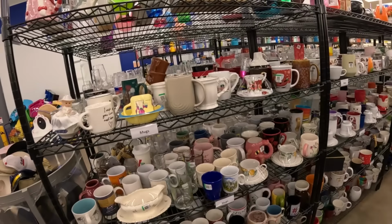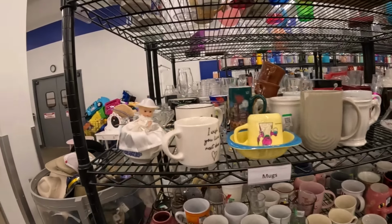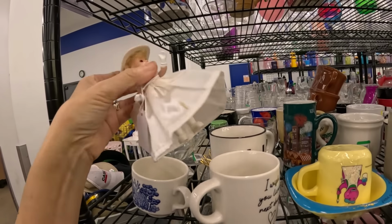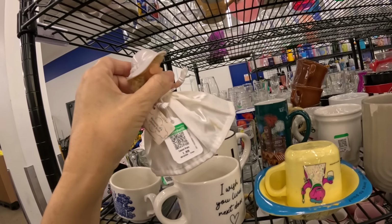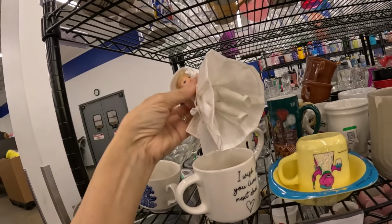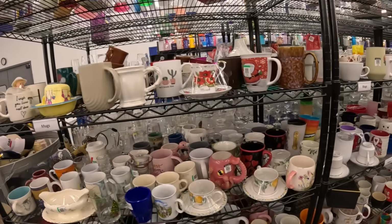All right, just looking at the coffee mugs. Boy, there are a lot of coffee mugs. Just gonna take a quick look. This caught my eye. Look at this little doll. How cute is she? This is Madame Alexander, I think. Yep, Madame Alexander, Memories of a Lifetime Bride, $1.99. She is super sweet. I don't imagine she'd bring more than like $7 or $8. Just a guess, just a guess.